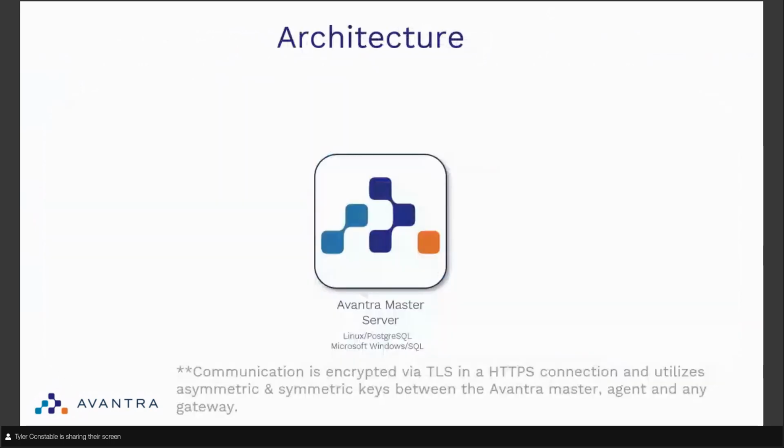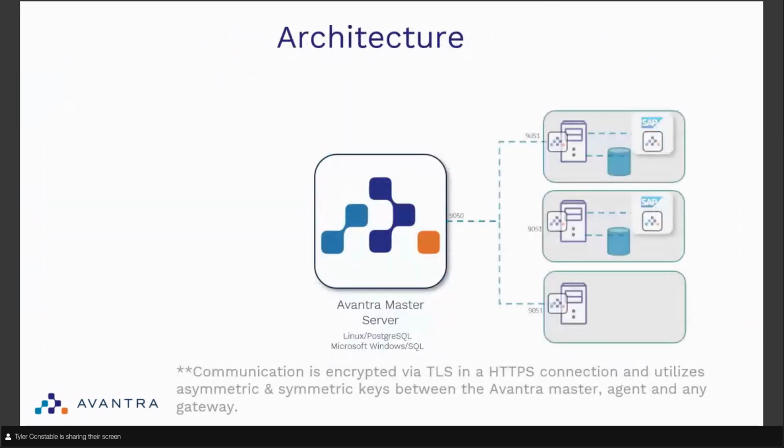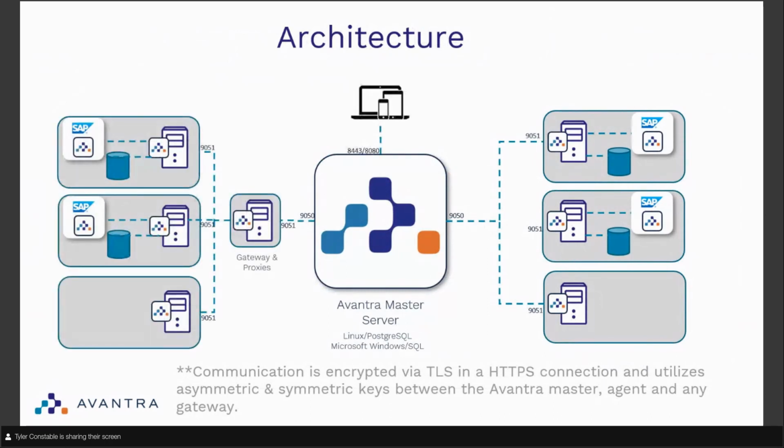Now, a little bit about architecture before we dive into the system. The way this works is this is an on-premise solution, meaning that it sits in your environment, so you are in control of the data. There's no transactional data coming into Avantra. There's no data coming to Avantra as a business. It's not a SaaS solution, so it remains within your control.